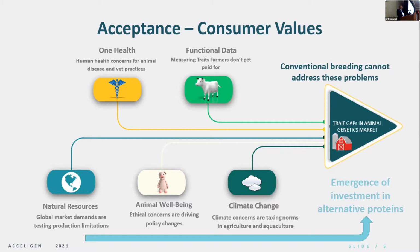These bottom three categories of natural resources, animal well-being, and climate change are all reasons that companies have started up to create fake meat using plant-based materials, or growing cells in a dish that we're going to eat, so laboratory meat. A lot of investment has been in those areas, but truly I don't think they're any more sustainable than the excellent breeds that we've already created. It's just whether or not we can spread those breeds around the globe. And I'll talk about where the opportunity is, especially in the tropics, which has been touched upon as being a region where there's a lot of cattle that are very inefficient at production of animal protein.